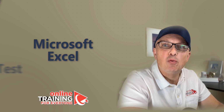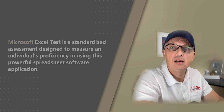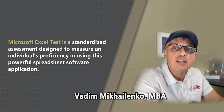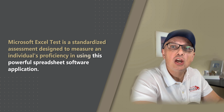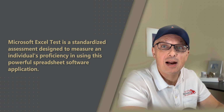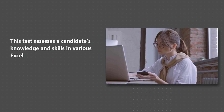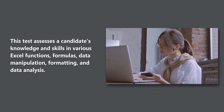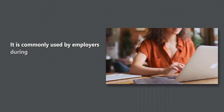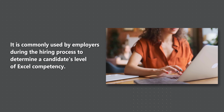In this section, we will look at Microsoft Excel questions frequently used in a test. Microsoft Excel test is a standardized assessment designed to measure an individual's proficiency in using this powerful spreadsheet software application. This test assesses a candidate's knowledge and skills in various Excel functions, formulas, data manipulation, formatting, and data analysis. It is commonly used by employers during the hiring process to determine a candidate's level of Excel proficiency.